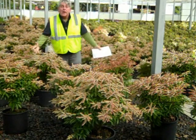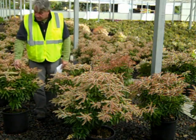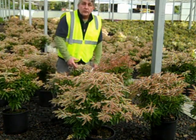Look at the Pieris on this. Beauties, folks. This is gorgeous. I'm serious. 5 gallons, ready to go to you, to the show.